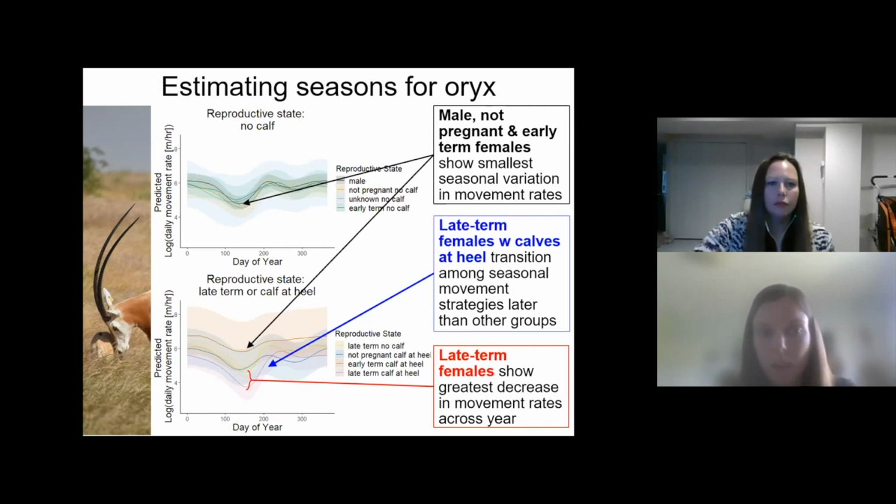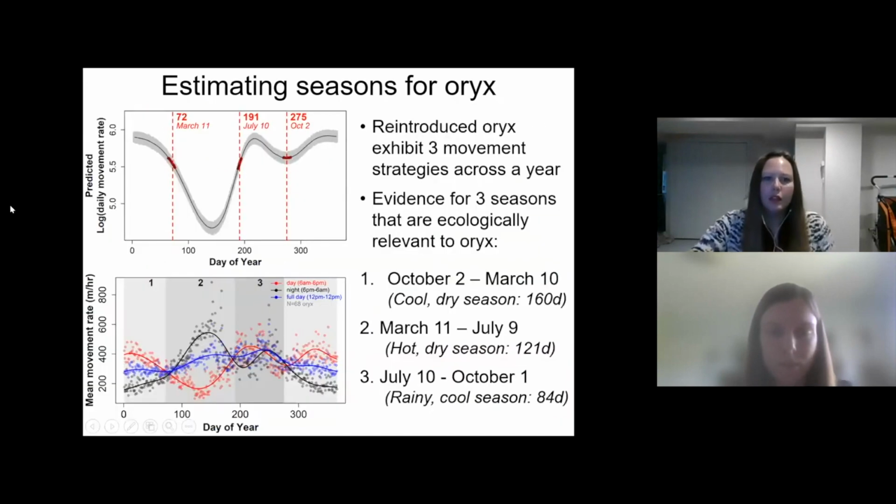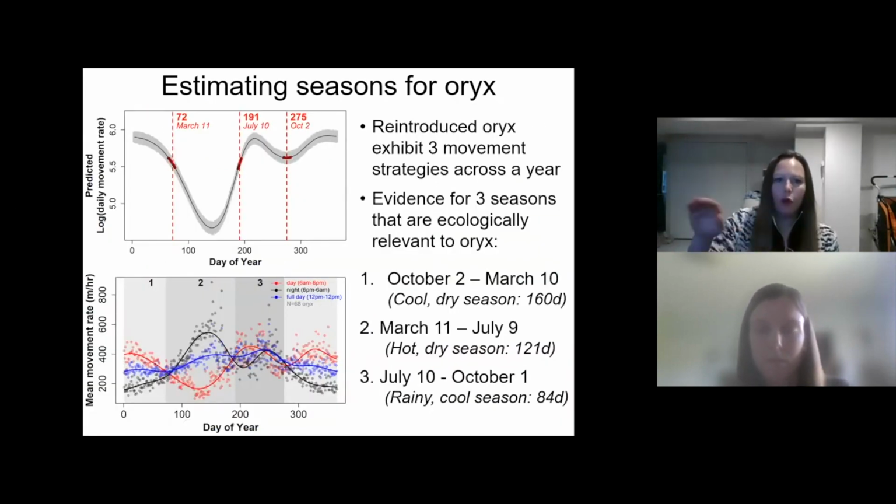Late-term females with young calves had the lowest movement rates overall, and they also transitioned among seasonal movement strategies much later than other states. So now that we've identified this overall mean model prediction, we can identify the specific dates at which oryx are switching between seasonal movement strategies.